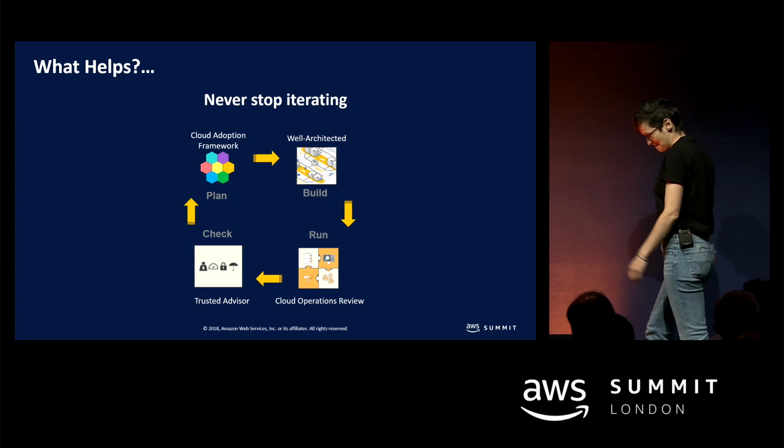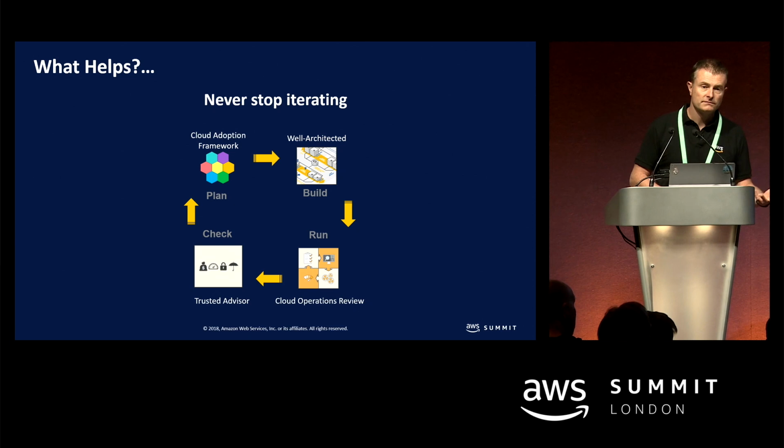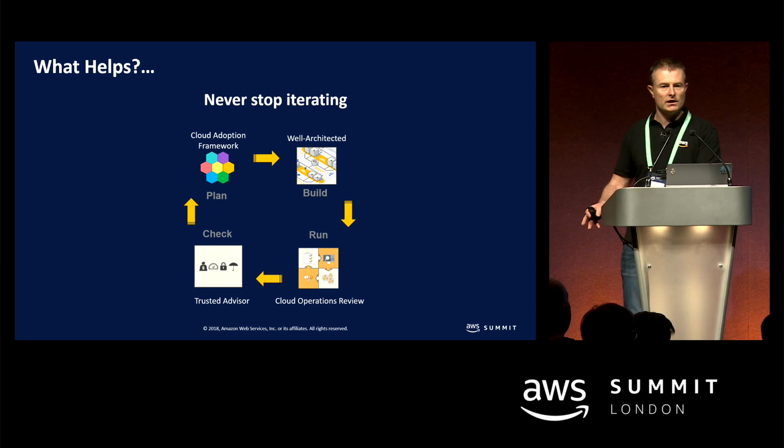So, never stop iterating. Start your journey, plan it, build, run, review, start all over again. It's an ever-increasing cycle that means that you're improving the quality of your outcomes every single time, and lessons learned from one part of your operational practice and applied to another are absolutely invaluable.